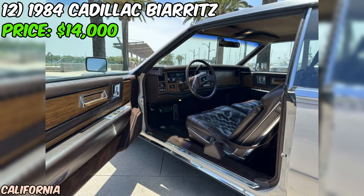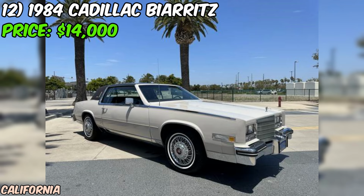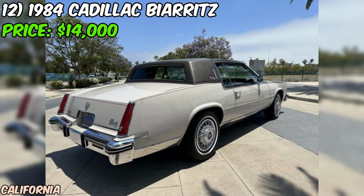While the asking price may be on the high side, the car's condition and rarity could make it a valuable addition to any collection. As always, be sure to inspect the car thoroughly and ask plenty of questions before making a decision. If you're ready to experience the ultimate in classic Cadillac luxury, this Biarritz is definitely worth a closer look.